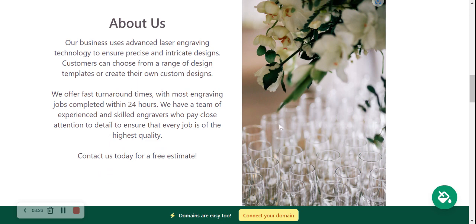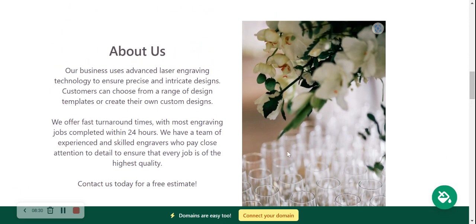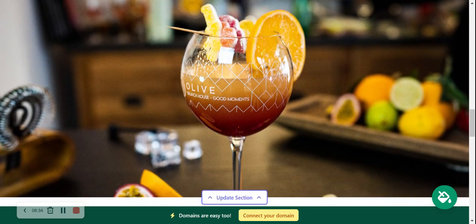Over here, a spot for a high quality image. If you need to amend it, click on update section, but I think that one's really cool, so I'm going to leave it as is. Over here, again, another spot for a high quality image. Go ahead and choose one from the photo library, play around with those terms as I showed you, or select one of your own, upload one of your projects. Your customers would love to see your work.